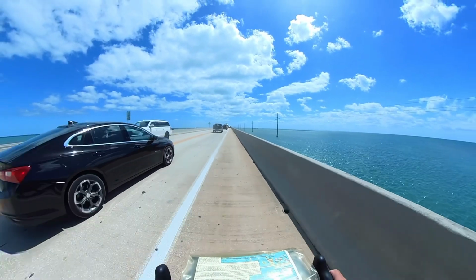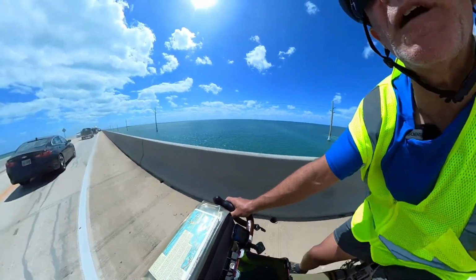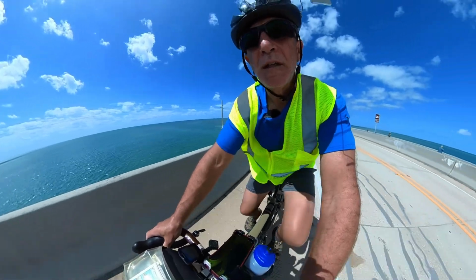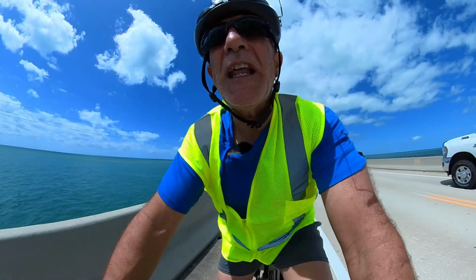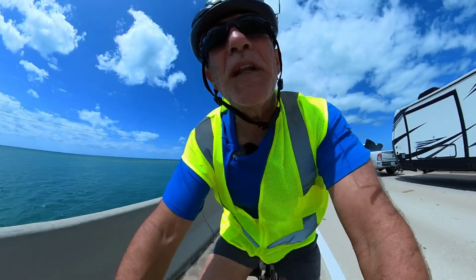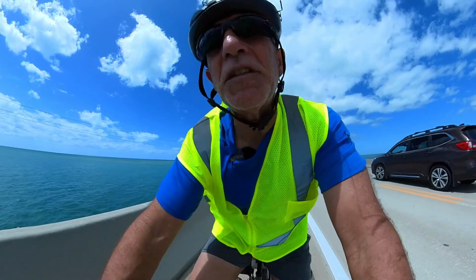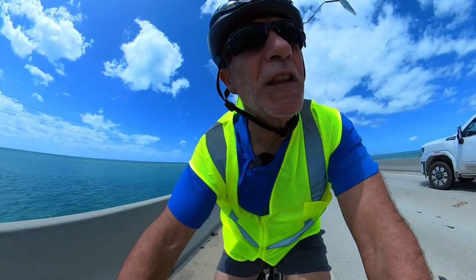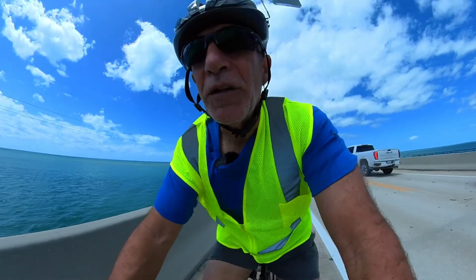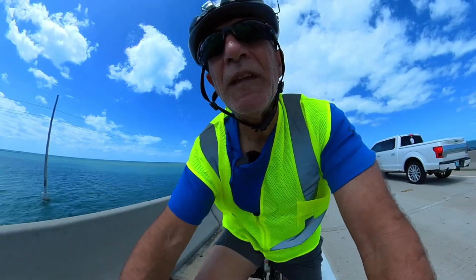There was an accident at the 41 mile marker ahead of us, so we're working our way up that way. Yeah, it was a pretty bad accident. Looked like somebody was trying to pass on this bridge and had a head-on collision. Yeah, it was really bad. Had to tear the top of one of the cars off in order to extricate people in the one car.